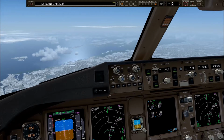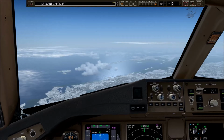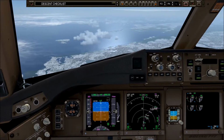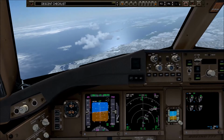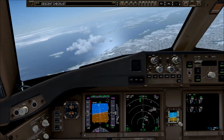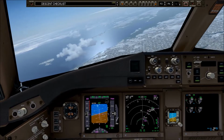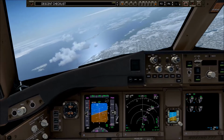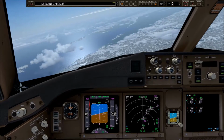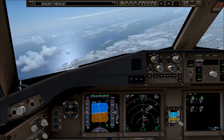Boston Center, Piedmont 2282, descending through 12,400 for 900,000. Piedmont 2282, Boston Center, reset transponder, squawk 4701 and ident. 4701, Piedmont 2282. Boston Center, Riptide 821 Heavy is over Providence Vortac, descending out of 370 for 240, Parch 1 arrival for JFK. Piedmont 2282, radar contact 7 east of the Ocean, descend to the Ocean 3 arrival, runway 3 left transition, Boston altimeter 3001. 10 via the Ocean 3 arrival, runway 3 left transition, Piedmont 2280.